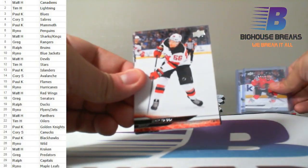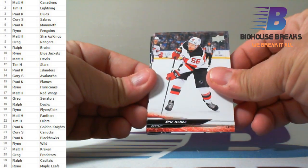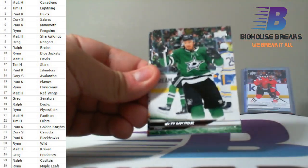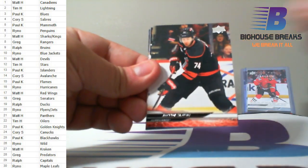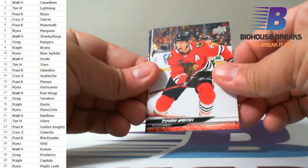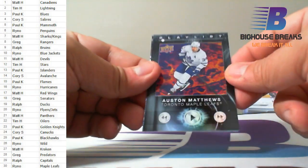What we got so far? 2 Young Guns? 2 Young Guns. 4 to go. There should be another one on this side of the box. Eric Hulla. Trevor Lewis. Duchesne. Not Neil. There's Riley. Slavin. Yursek. Larkin. Connor Murphy. Luke Shen. Austin Matthews insert on the playlist.